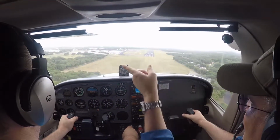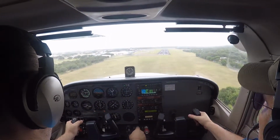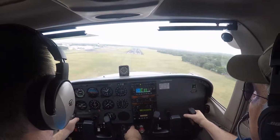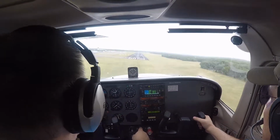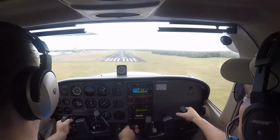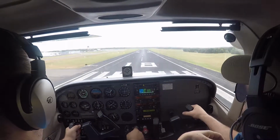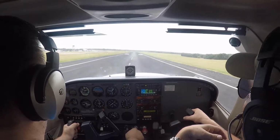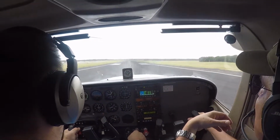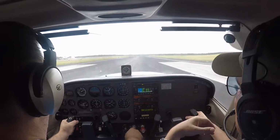Okay, that's all that turbulence. Alright, back to focus, right foot, left aileron. Yep, right foot hard. Come on, push your right foot. There, that's what I'm talking about. Hold it in there. Alright, normal landing. Keep the right foot in there. Right foot in there. Attaboy, way to conquer the winds.